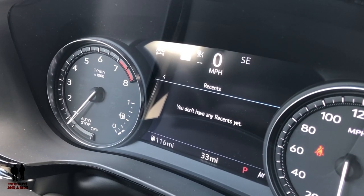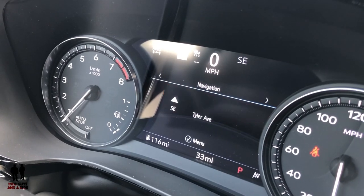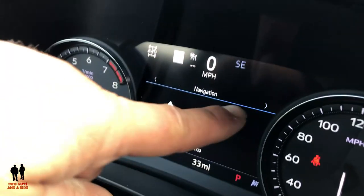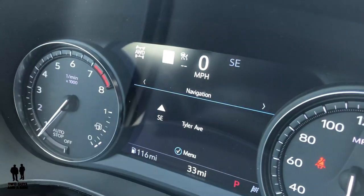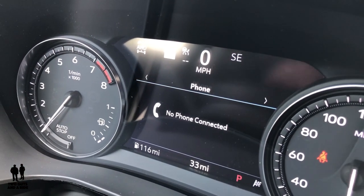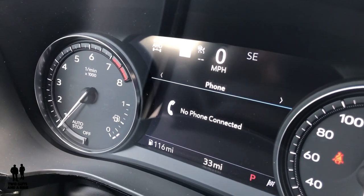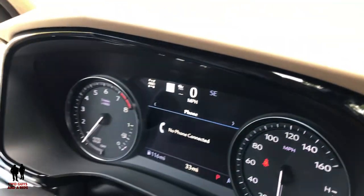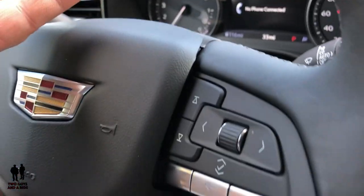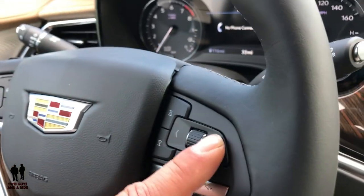All right, so we're going to go over one more. So I got to go back left again to get to this main arrow. So I see these dual arrows up here. Now I go right. There is no phone connected, but this is where you could pull up and say, you want to dial somebody. You want to do something with your phone. Dial text, I guess. Do a voice text message, that kind of stuff, or receive texts or whatever.